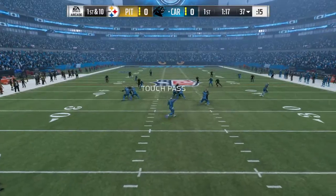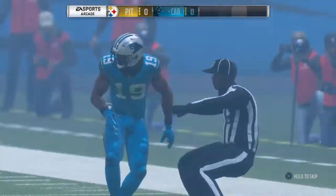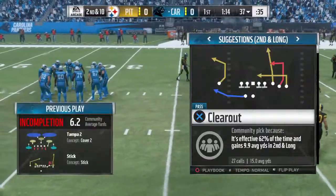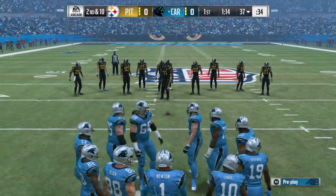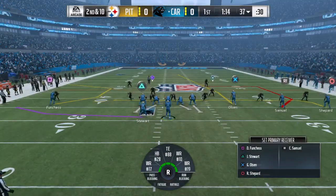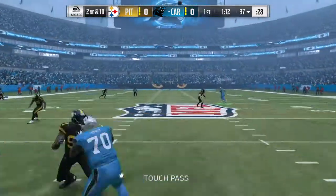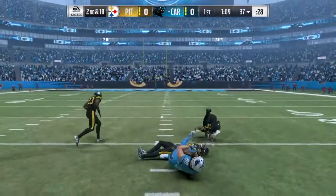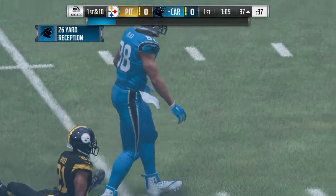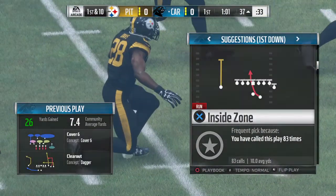Now Newton on 1st down. He's going to let this one go deep. He couldn't quite hold it. Got hit. Ball pops out. Incomplete. Unable to connect on the 1st down pass play. Now it's 2nd down. To throw again. Newton. And he's taken down, but not before he gets this into enemy territory across the 40. A good pickup there, 26 yards.